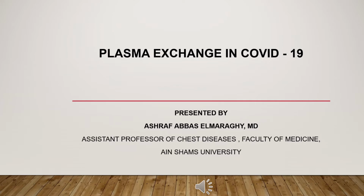موضوع المحاضرة هو البلازما اكسشينج in COVID-19 patients.